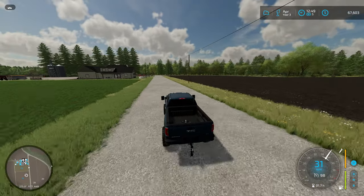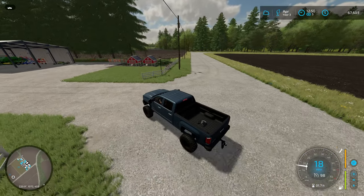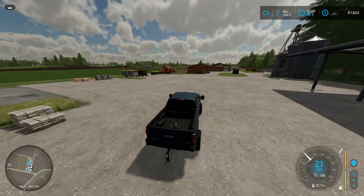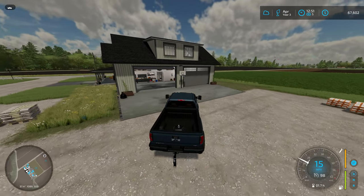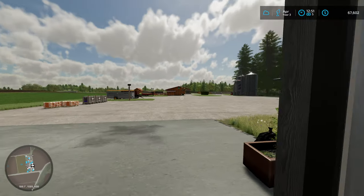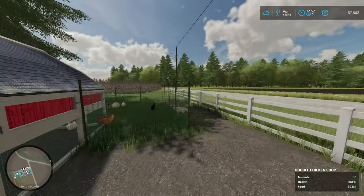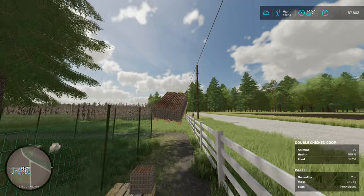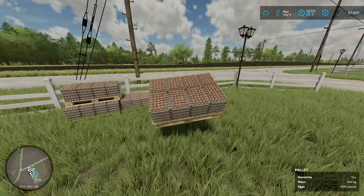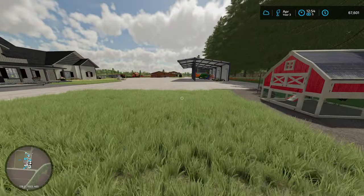Okay, so let's go ahead and park this for now. Yeah, our farm's coming along pretty good. Well, it looks like we have another egg pallet we need to move out of the way. All right, let's see. Okay, so let's go move this egg pallet, that way we can keep spawning. All right, there we go. And we will set that one right here. All right, not too bad.